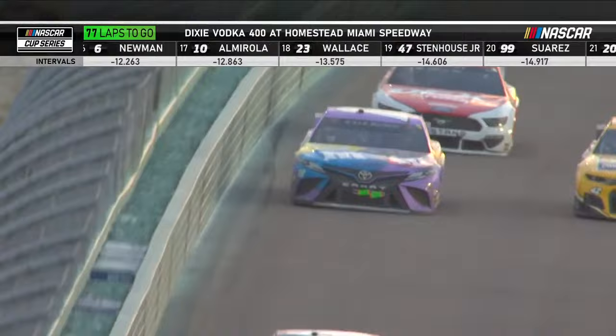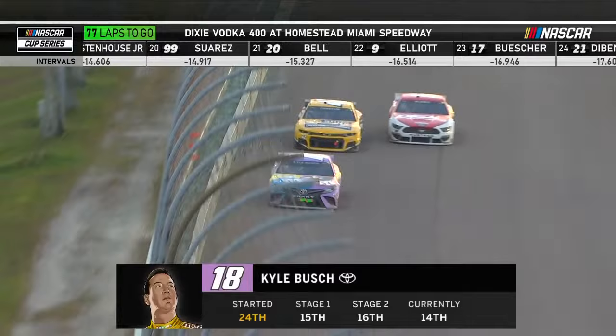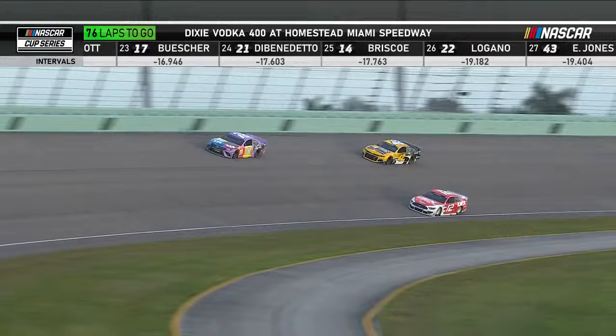Now back at 14th, Kyle Busch has had a rough day. Starting out, he said the car was not behaving as it did in the sim, and things did not get any better. But here he's right around the top 15 right now.